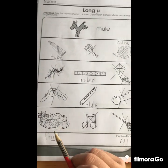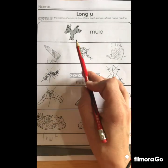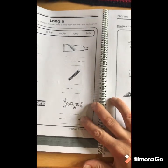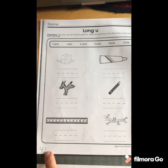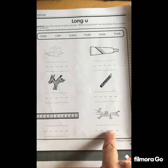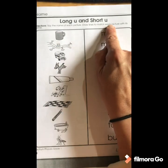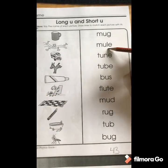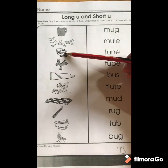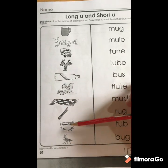Very good, boys and girls. So the ones that have the long U sound, tube, cube, ruler, flute, fruit, mule, you can color those things. And then you can send me a picture. And then you have two more pages to do on your own. You're going to do page number 42, and you're going to read these words and write the word under the proper picture. Okay? This is where this page has long U and short U. So you are going to read the words and match to the picture. So this is a mug, this is a tune, bus, mule, tube, mud, rug, flute, tub, and bug.